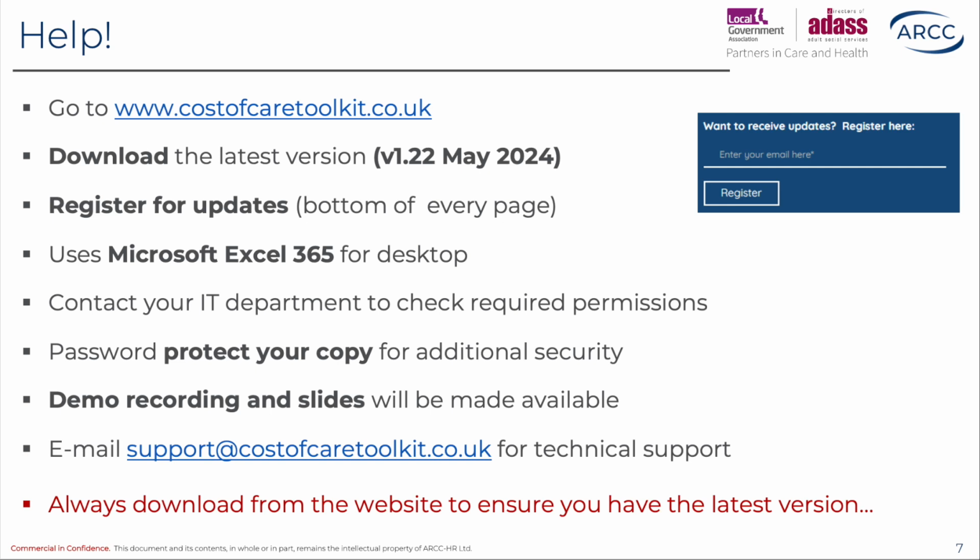In terms of help, this is our website, costofcaretoolkit.co.uk. When you first go on it, it'll ask you whether you want to look at home care or supported living. Obviously, if you want to go to supported living, there's a little drop down in the menu bar that you can go to the download page.